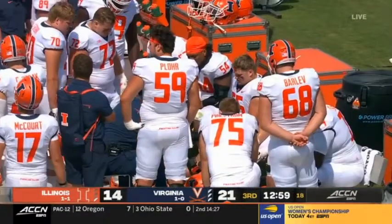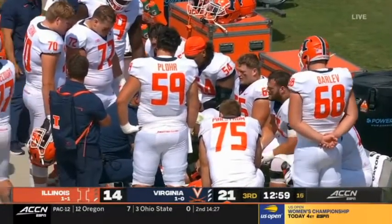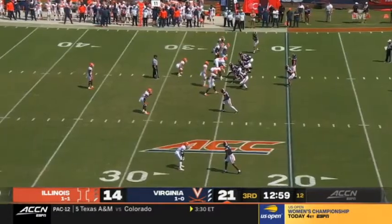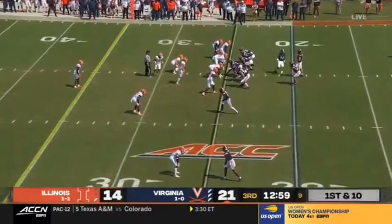The first time they ran that earlier in the series, coming right back to the same play, just going in the opposite direction and capitalizing with 6 points in the end zone. Good job blocking on the outside, too, by the receivers.